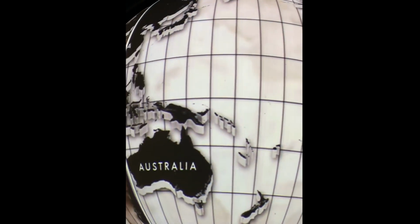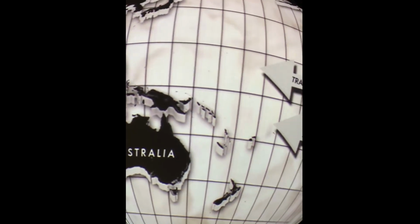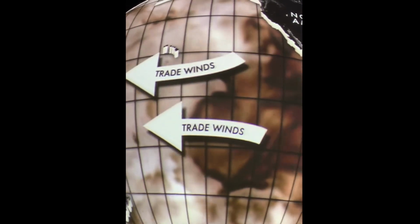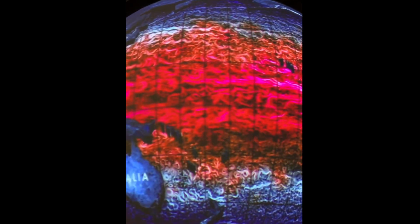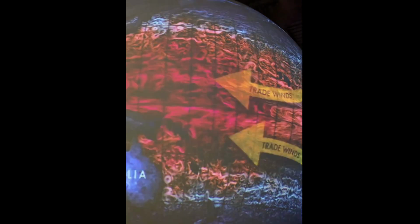The trade winds are the prevailing winds in the tropics, blowing from east to west, from the Americas to Asia, and in part a result of this unequal heat. These winds were used for centuries by sailing ships crossing the world's oceans to conduct trade, giving them their name. Normally the trade winds are strong, dragging warm water across the Pacific.